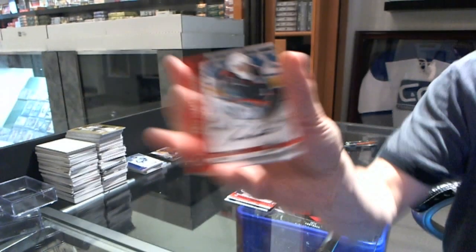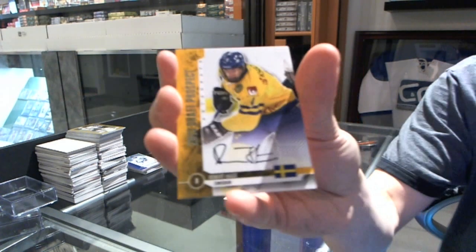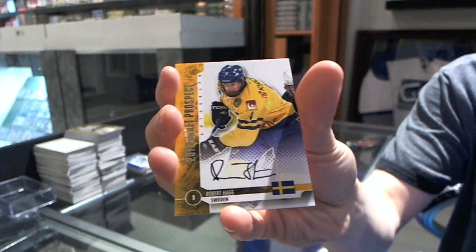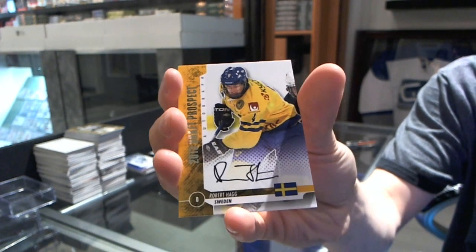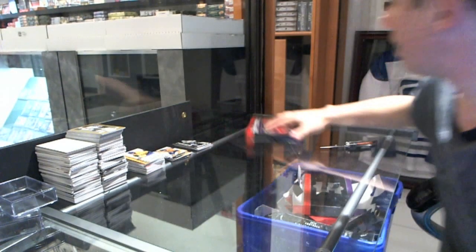We've got an autograph of Jackson Whistle. And an autograph of Robert Hogg. I need one of my Swedish friends to correct me. Is he Hag or Hog? I've heard it pronounced both ways. But either way, that guy. All right, now box three.